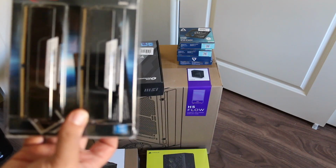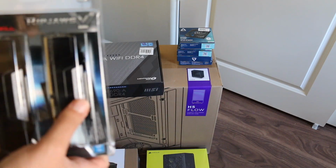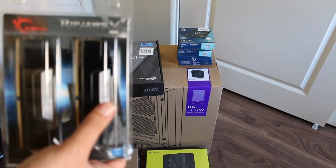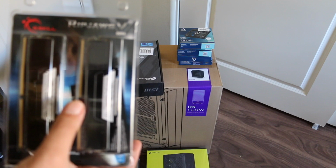With my RAM, I originally got 8 gigs of this RAM, which was 8 and 8, so 16, but I upgraded because I got a better deal on 16 and 16, which is 32 gigs for 2.